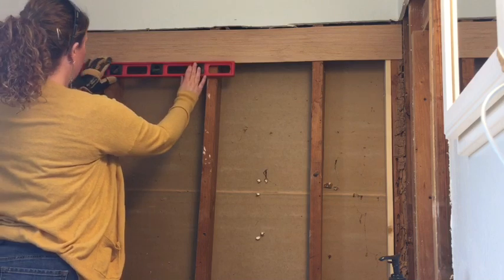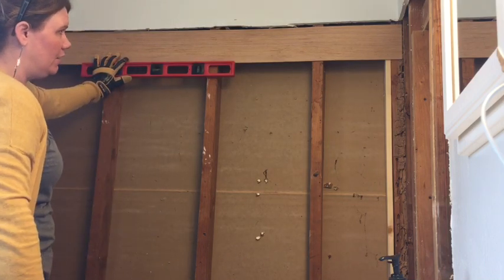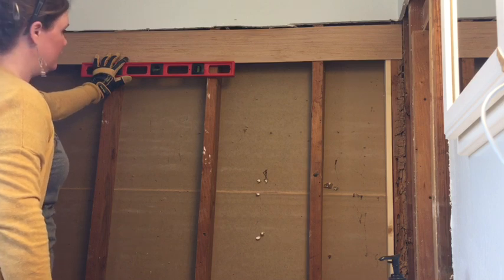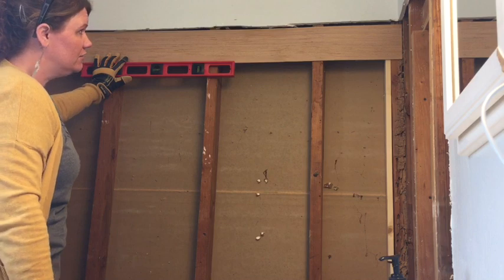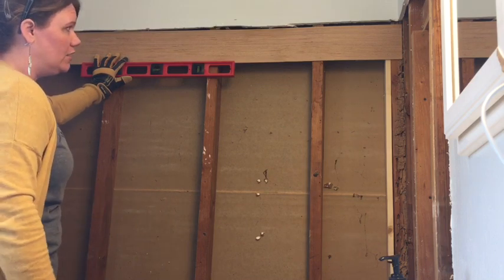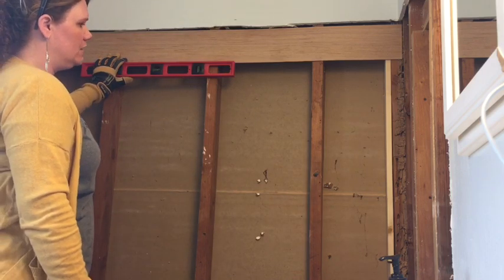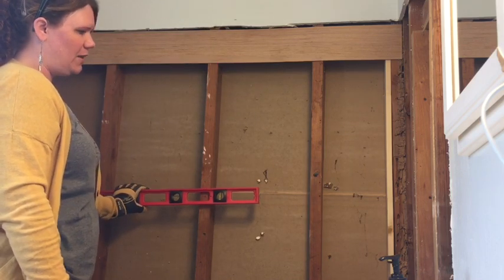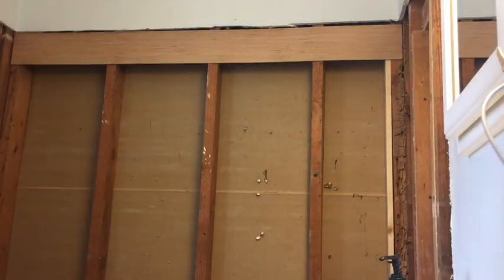Alright, I brought my level with me just to double check this here. I'm going to line it up at the bottom of my shiplap, and it is actually pretty spot on, which I'm pleasantly surprised at, because nothing in our old house is ever straight or square. So that's great. I'm good to go. So I can just go off of this line that I have, and I'll probably check it again once I get about halfway down and just make sure that I'm still level.